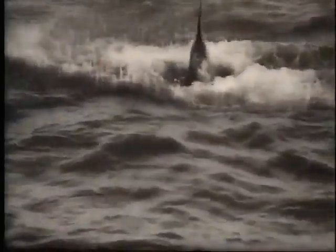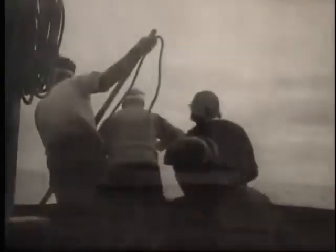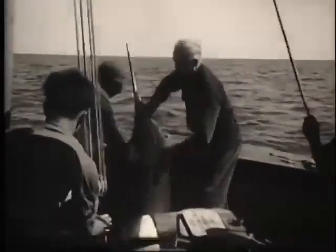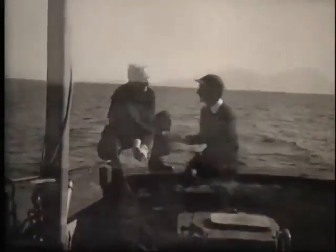Slowly but surely, the beaten gamester fights feebly to the last. Just the last few minutes of holding the line taut while the fish gives up the battle. The gaff sinks home, and another great ocean warrior has met more than his match in wood and twine and feminine skill and courage. Congratulations, Helen. The skipper tells her that she's boated a new world's record for women. Shake.